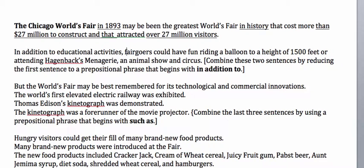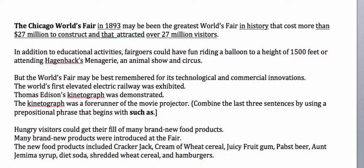Fairgoers could have fun riding a balloon to a height of 1,500 feet or attending Hagenbeck's Menagerie, an animal show and circus. So we've just got two things together. Notice they used an appositive here. I know you guys are still having trouble with that. This appositive gives you more information about the menagerie. Okay, so here we have shortened that first sentence to a prepositional phrase using in addition to, and then we have the rest of the sentence.